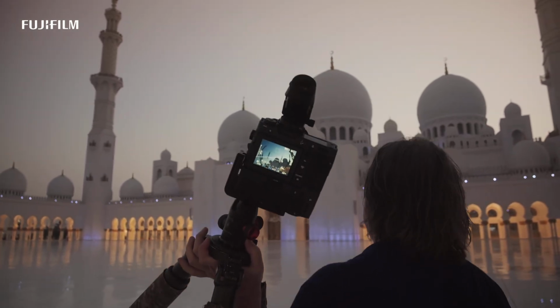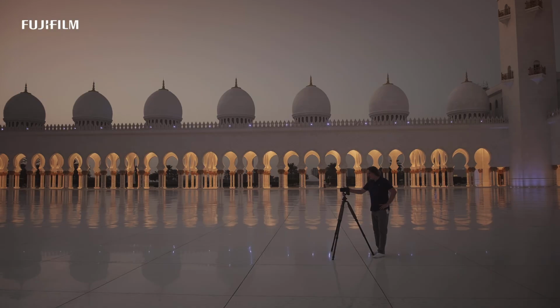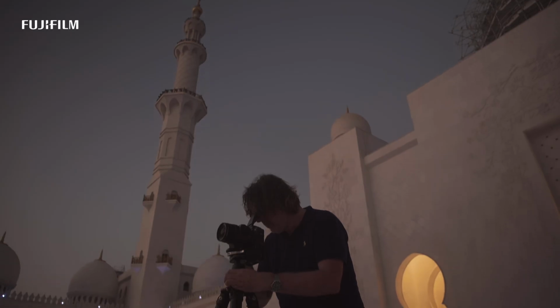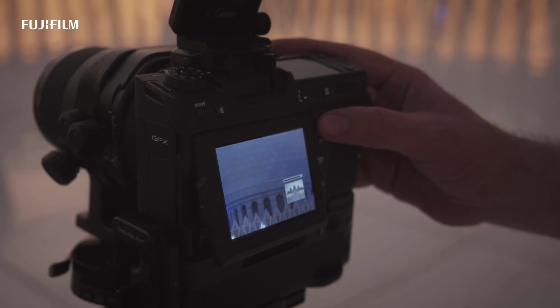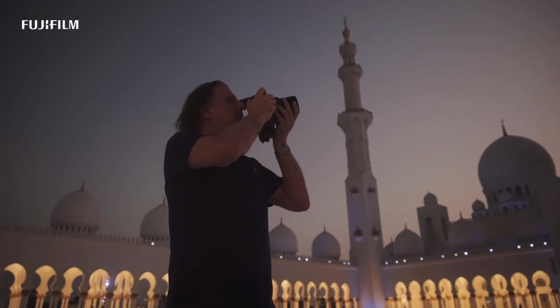This journey was 20 years in the making for me, and I remember looking at the very first pictures that I've taken of the Sheikh Zayed Mosque in 2002. I remember feeling that the picture did not convey what I experienced when I was actually there. The scale, the majestic columns and domes, none of that could the picture convey the way the GFX100 can today.